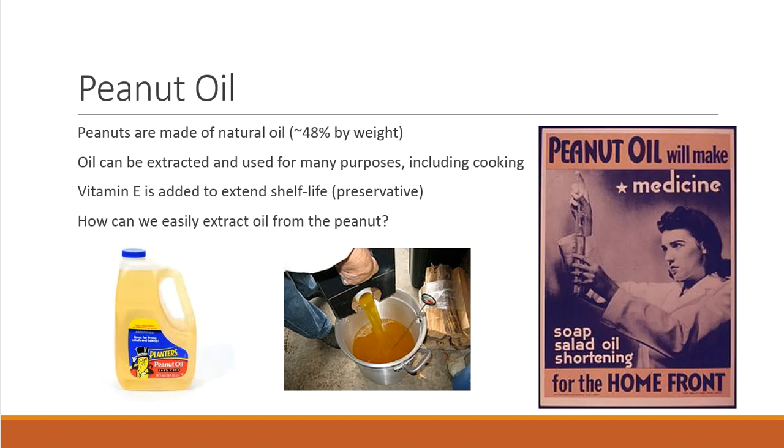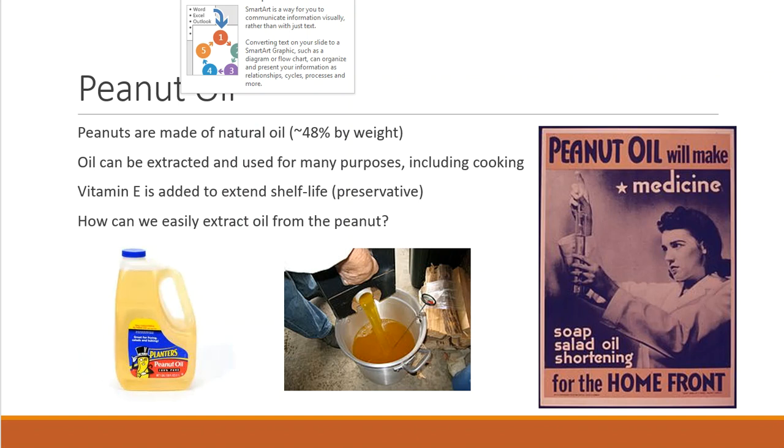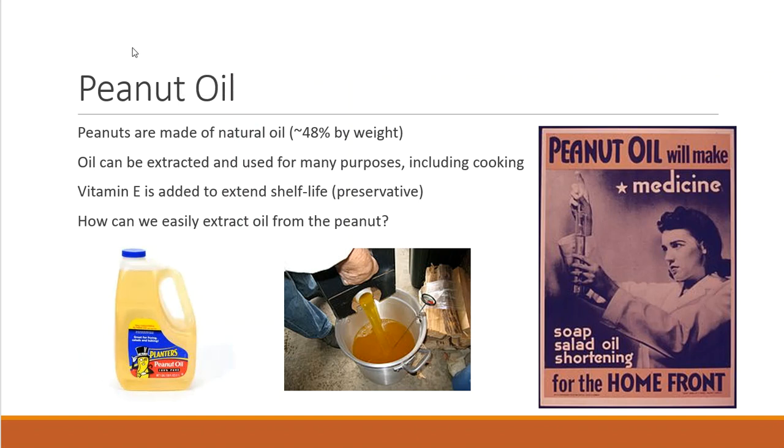Oils can be extracted for a number of reasons. Most of the time cooking, but these peanut oils and vegetable oils can be extracted for a number of different purposes. There is a preservative that's added to it. Oils can go rancid, just like milk and just like any type of food product. So they want it to stay on the shelf a little bit longer, so they put a preservative in it. And the preservative for peanut oil is typically vitamin E. Vitamin E does a very good job to make sure that the oil doesn't go rancid and bad after it goes out of the supplier and onto the shelves of the grocery store.